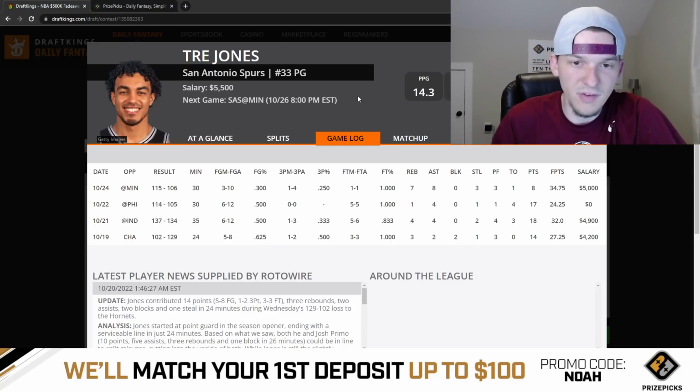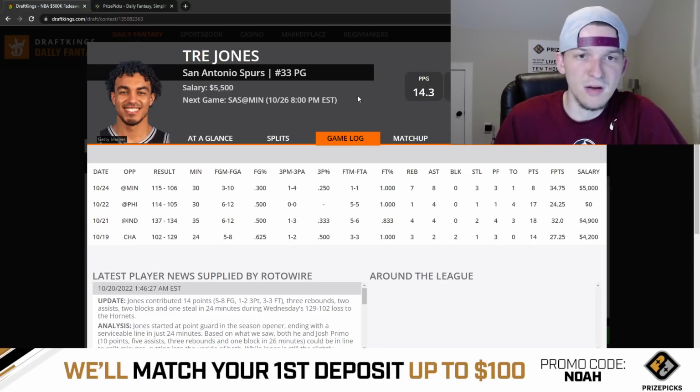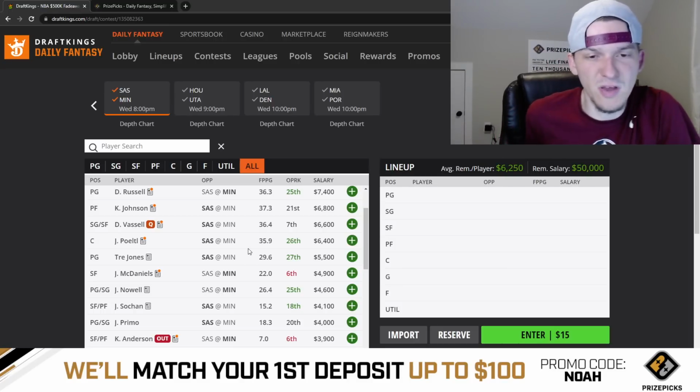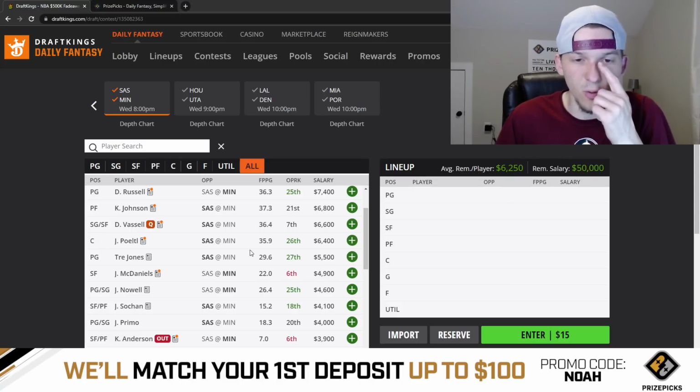I think with no Devin Vassell, that's definitely going to benefit Trey Jones. More usage for that backcourt. The 5,500 price tag did come up a little bit on him, but I still think Trey Jones is playable here. This should be a very high-scoring, fast-paced game. I think it was Monday, this game had like a 230-something total. Probably going to have another high total in this game.